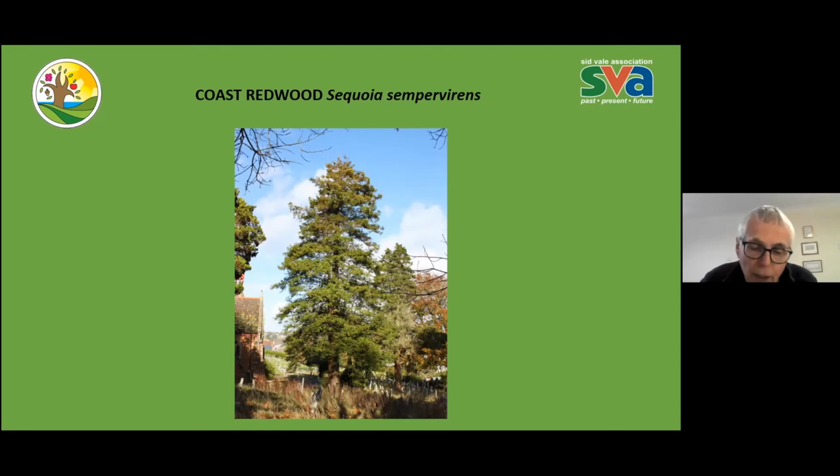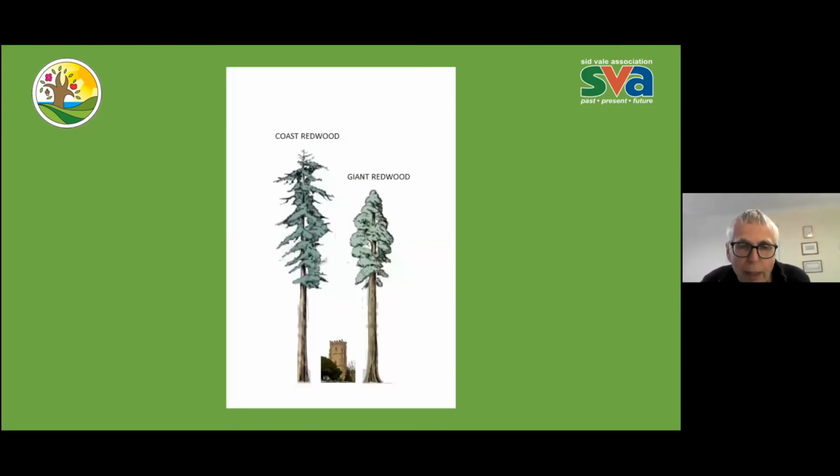We know the exact height of Hyperion because it was measured. Someone actually climbed to the top and dropped a tape all the way to the ground. Hyperion is still quite young, it's about 600 years old, and it is still actively growing. To give you some sense of scale, it stands more than 5 times the height of the tower of St. Giles and St. Nicholas Church. And it's 30 metres, 100 feet, taller than General Sherman, which is the largest giant redwood. The 50-year-old cemetery redwood is 20 metres, that's 66 feet, tall, and has a girth of 3 metres or 10 feet.